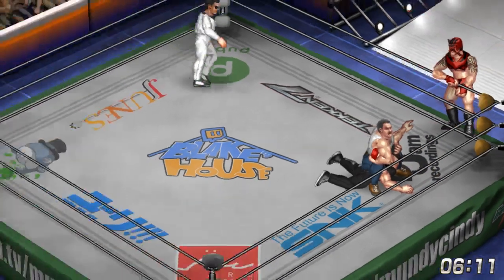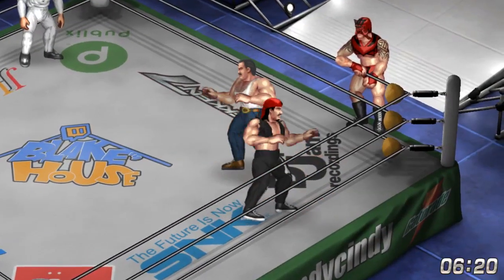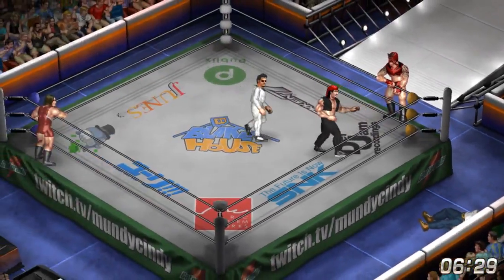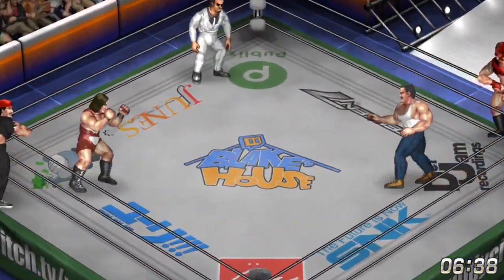Pump kick, kicking the legs out from underneath Satchwell, and now Dragon Sleeper locked in. Satchwell barely able to escape the hold. Big lift and then drop, and once again we are going to the outside, but Satchwell's going to use this opportunity to get back to his own corner.